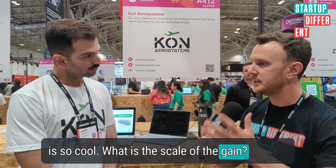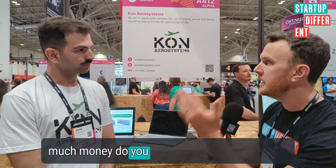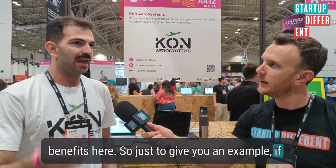This is so cool. What is the scale of the gain? Like how much money do you save? What about pollution? There's a lot of benefits here. Of course. So just to give you an example, if Air Canada adopts our system just out of Toronto Pearson, they're gonna save $25 million a year. Air Canada, I don't know if you're listening, but Kon Aerosystems has a good deal for you. So cool. Tell me more.